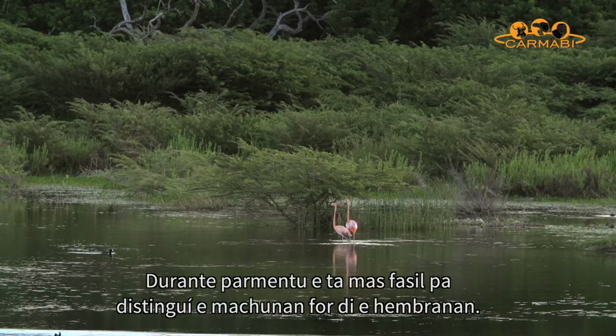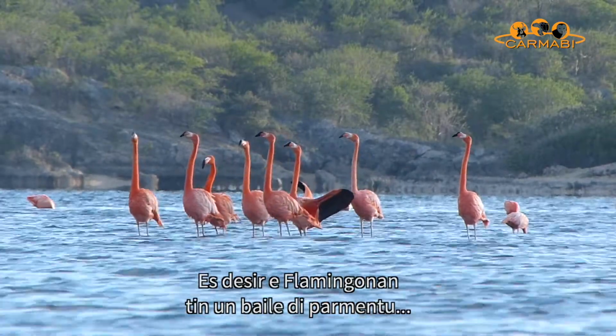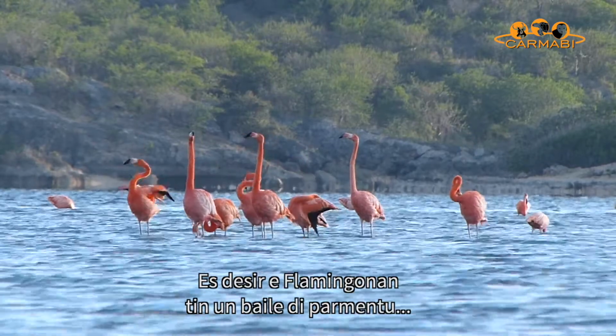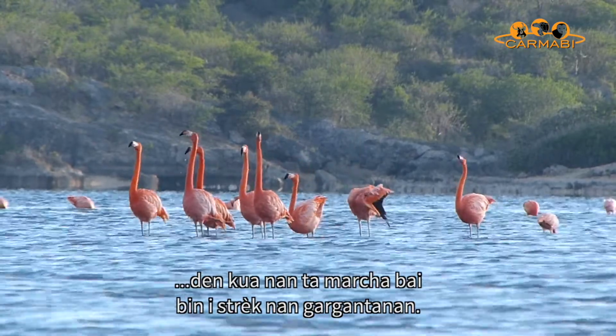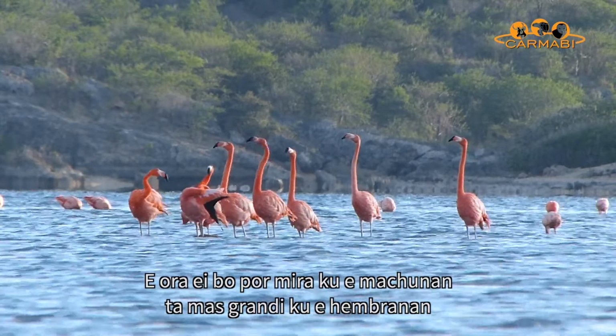During courtship, it is easiest to distinguish males from females. The flamingos namely have a courtship dance in which they march around with stretched necks. This is when you can clearly see that the males are larger than females.